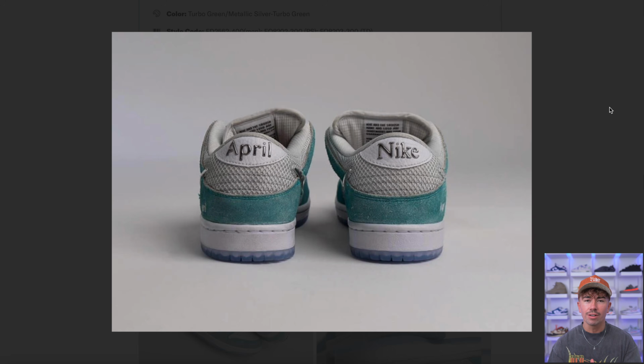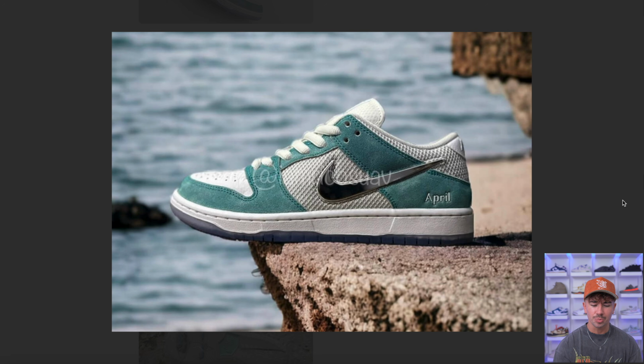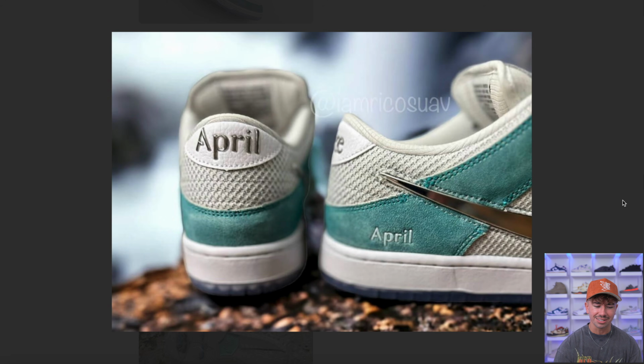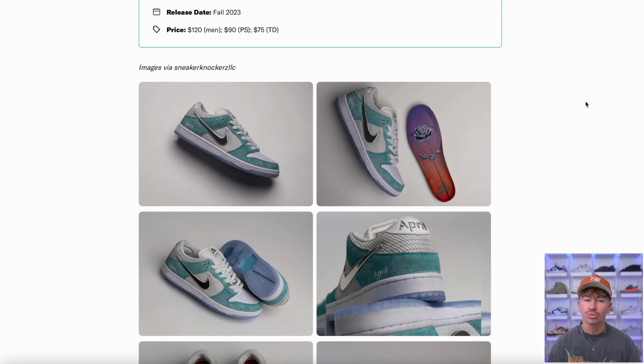You can see all of the overlay suede looks very similar to the Turbo Green Jordan 1, both in color and texture. And I don't know if it's just because this Nike swoosh is metallic silver, but it does kind of look a little bit bigger than your standard Nike swoosh. As soon as we get an exact release date for this pair of shoes, I'll update you guys.